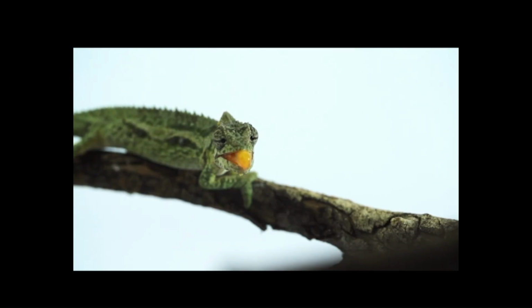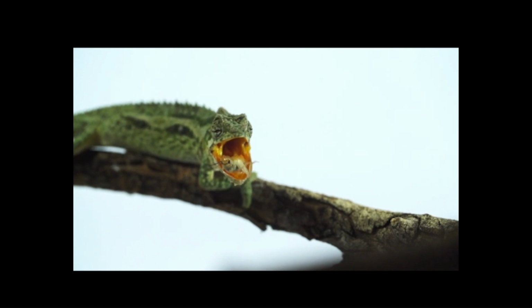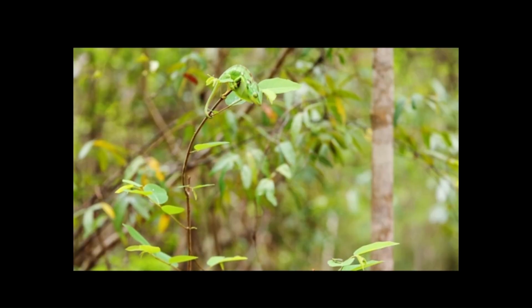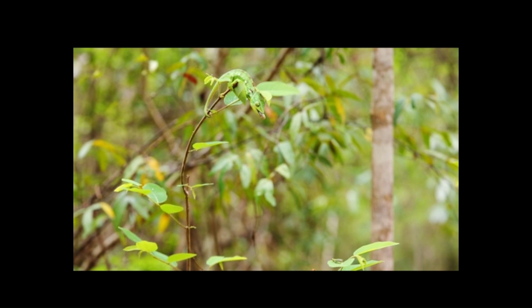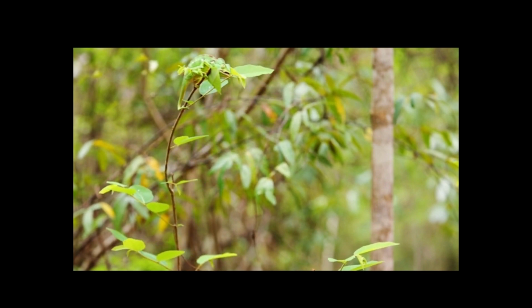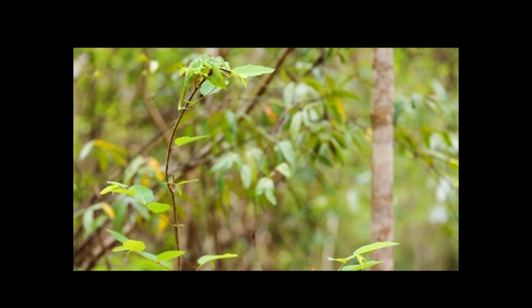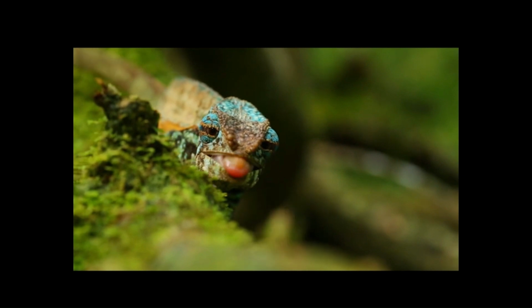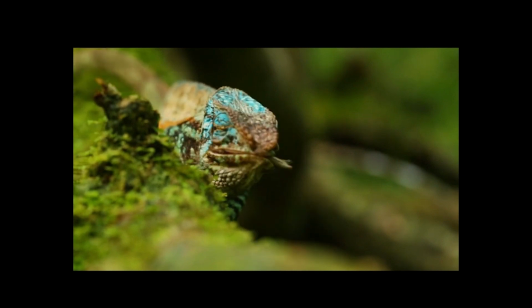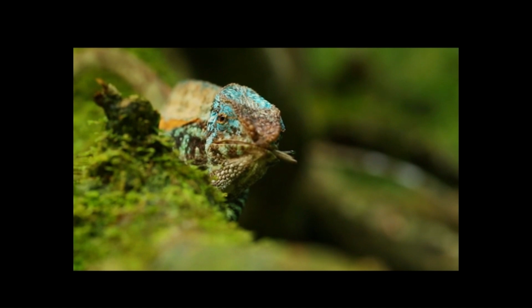A chameleon's tongue is very long and moves very fast. To catch food, a chameleon hides in the trees until an insect walks by. Then, it shoots out its tongue to catch the insect. A chameleon can catch insects as far away as 2 times its body length.